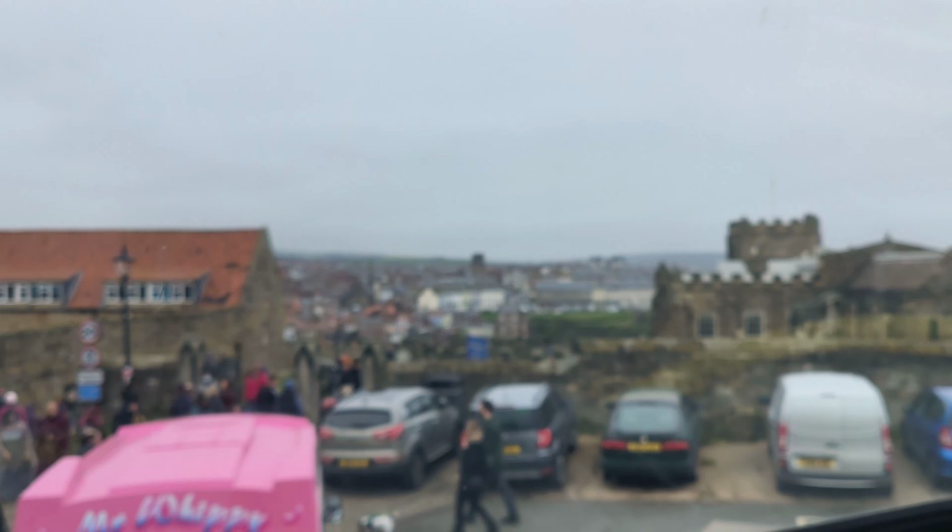St Mary's Church can also be reached from the town below by a flight of 199 steps. Coffins were carried up these steps to the graveyard instead of coming by road. There are at intervals wider steps with benches.